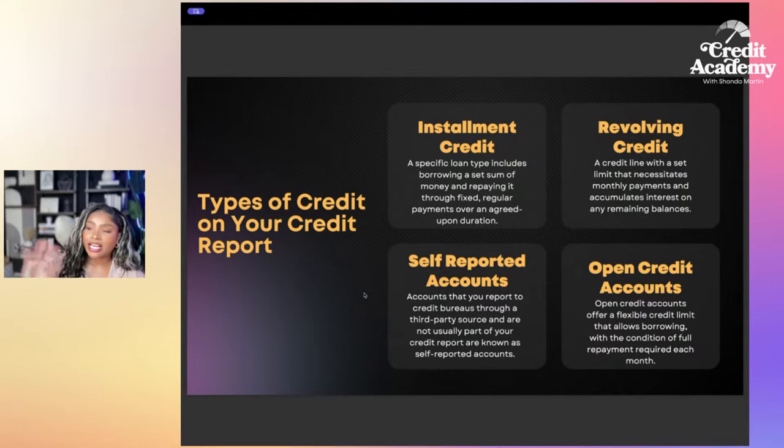So outside of student loans, this is why you need to make sure that all of your student loans say educational loan or student loan, because I've seen countless times where student loans are just reporting as installments. They're just reporting as loans, and they have multiple deferments, and that's actually horrible for your credit profile.